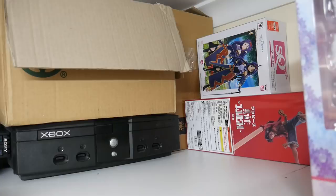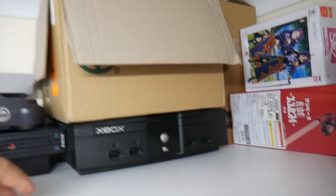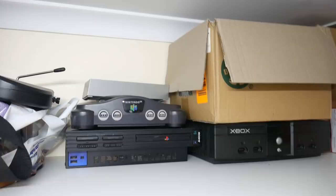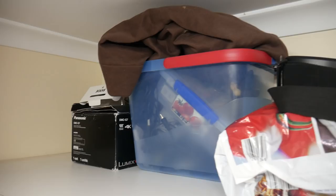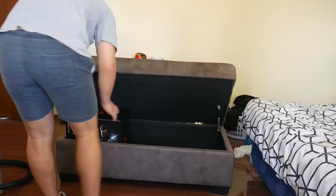So I don't think the ottoman's going to hold all of it, but we'll see how we go. Because ideally, this whole back section I would use for my figure boxes to get them away from being stacked there so I could have more room for figures. But we'll see how we go. This ottoman's not going to hold anything!